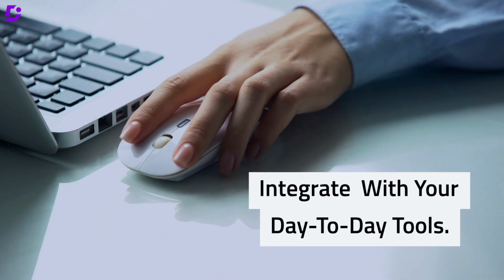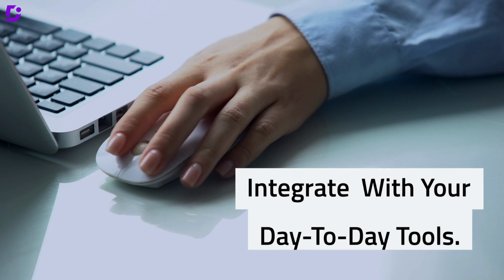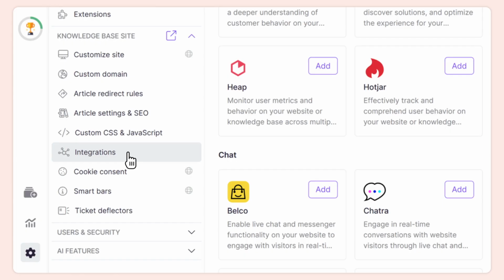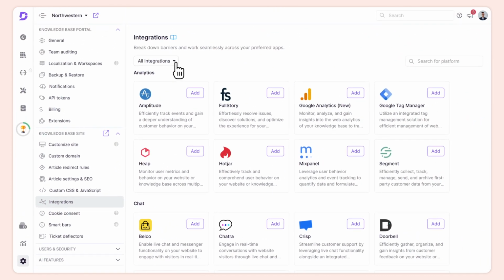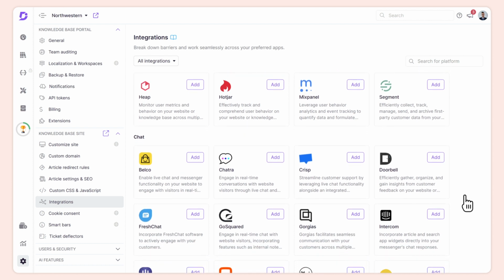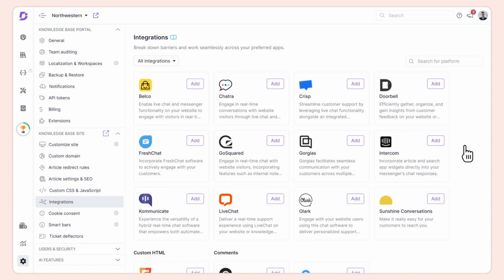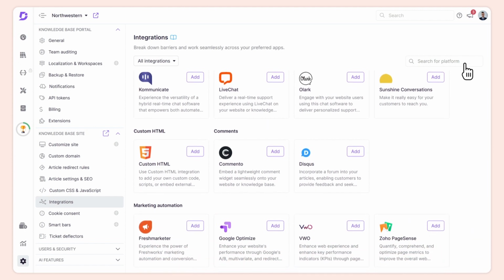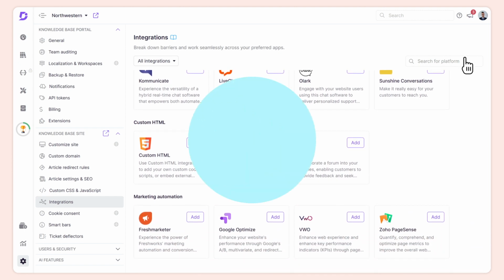Integrate with your day-to-day tools. Now let's talk about how the product can integrate with your day-to-day business intelligence tools. Document360 seamlessly integrates with existing CRMs, chatbots, help desks, and more, ensuring you track data better, manage customer relationships, and increase your customer satisfaction. Having the ability to integrate can also be a real lifesaver if your team offers telemedicine support to patients. This allows them to provide quick answers to patients' questions.